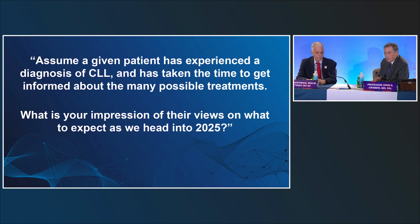Sure. Anything you're excited about in terms of thinking about going into 25? Well, I'm really excited about ASH. I'm really excited about some of the new molecules that are coming. I'm really excited about the research that's going on in sequencing. I'm excited about some of the new combinations that we're going to be hearing about.